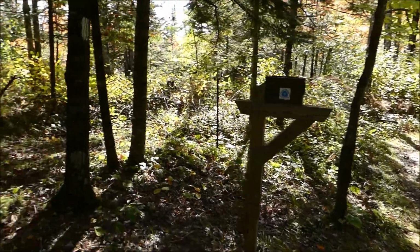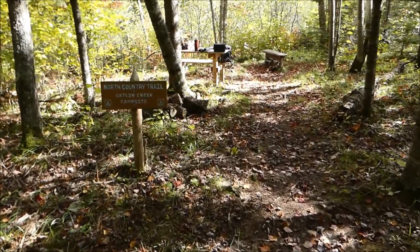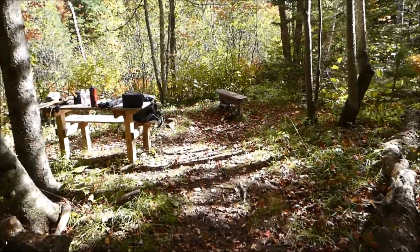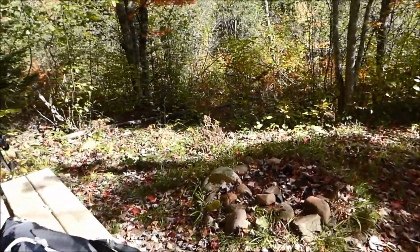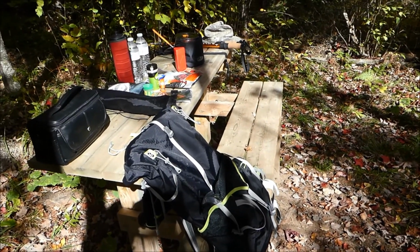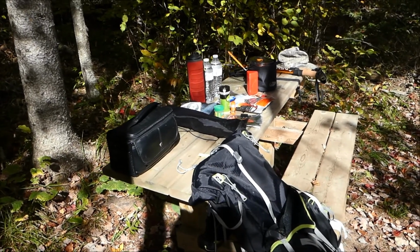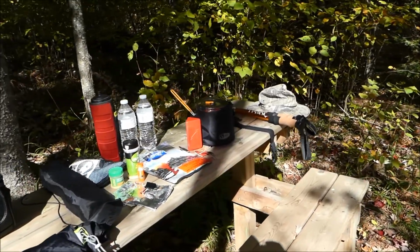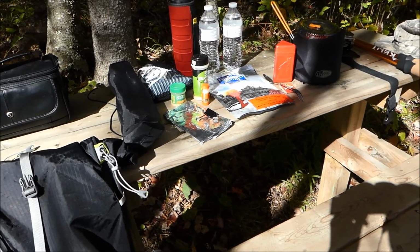Well, I arrived here at the Catlin Creek campsite. I'm going to have lunch here. And I thought I would show you what I brought along today. I'm using my REI Flash 45 pack. I brought along my camera bag. That's the camera I'm shooting this with, the Panasonic. I brought along a tripod. We got some tin foil here to use for the windscreen.